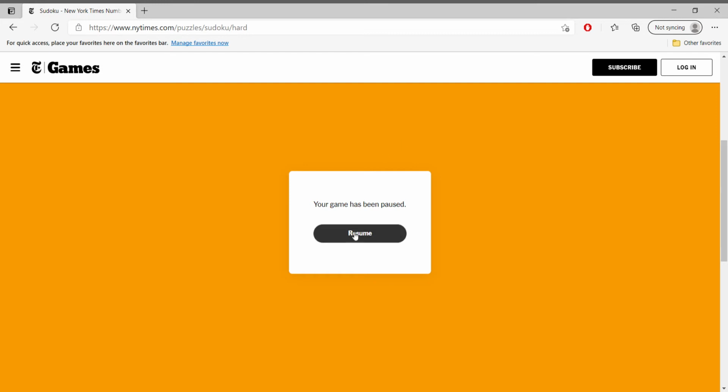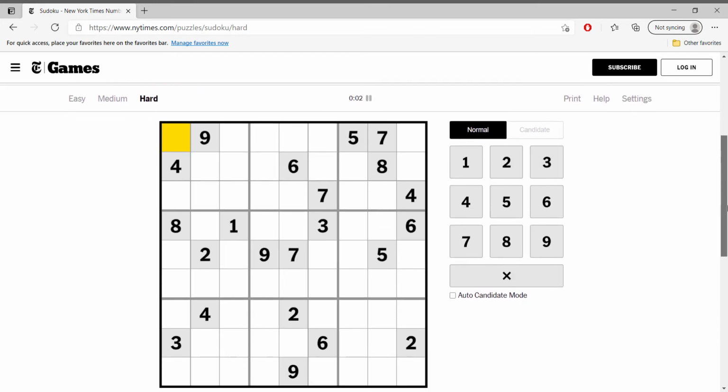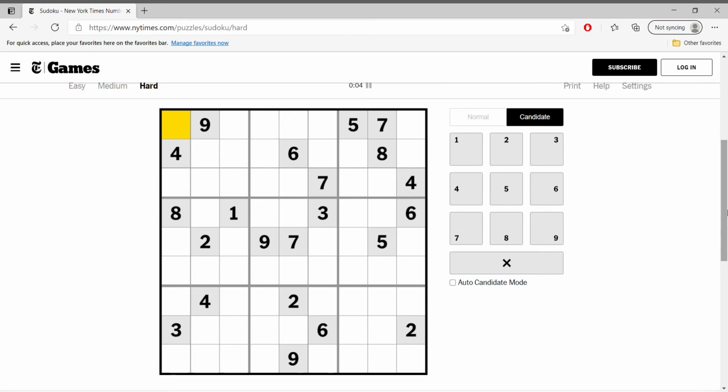Okay, this is the New York Times hard Sudoku puzzle for March 16. So we don't really know one. Do we know two? Two is in two cells. Three is vertical and vertical. Okay, four. Four is just flat. Two cells over here.